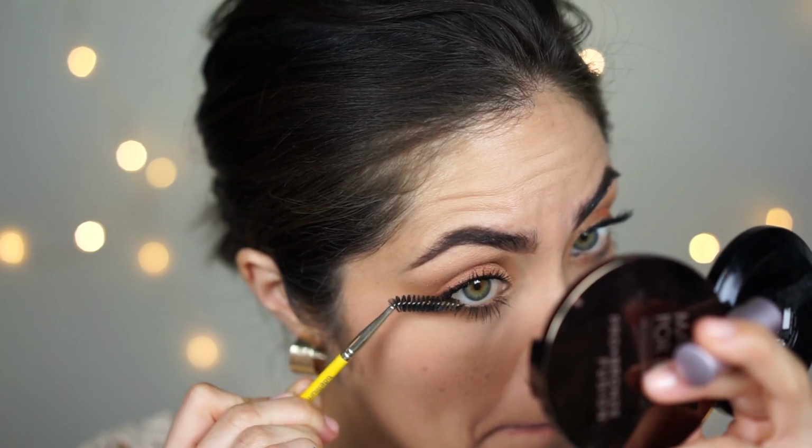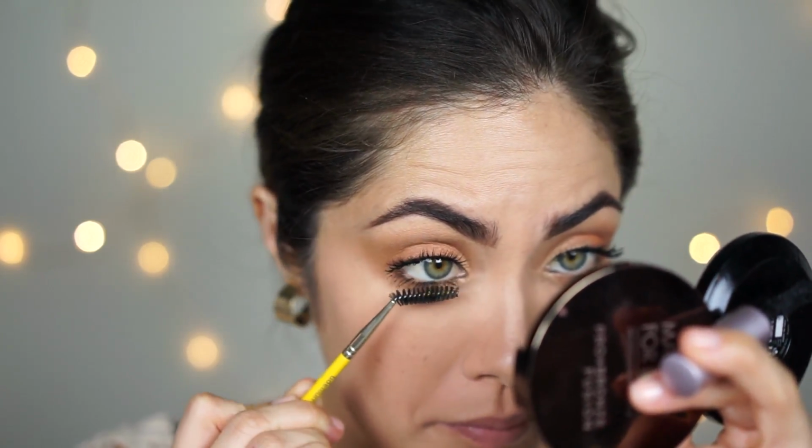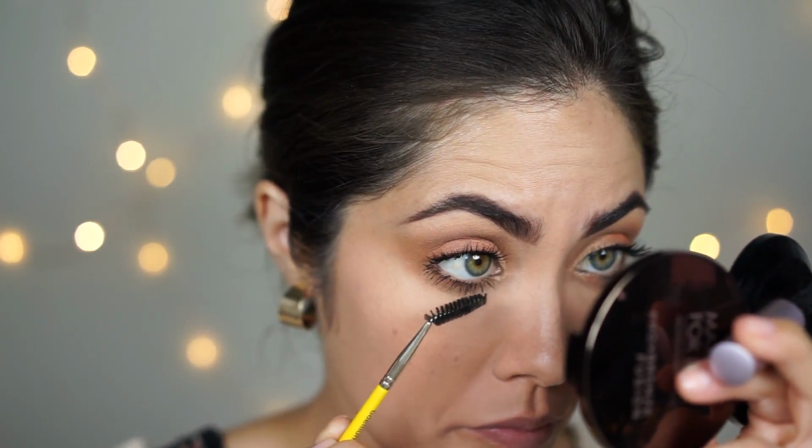And to help prevent mascara dripping down to your under eye area, it happens to me all the time because my lower lashes are really long, just take a clean spoolie brush. This one has Mika's fur all over it. Just go underneath and push the lashes up so they're not hitting your under eye area.